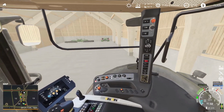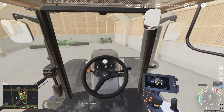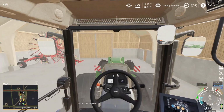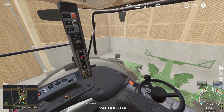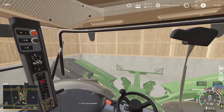Alright, there's the mowers. So hopefully we can kind of jingle jangle in this shed and connect them all. This Valtra has a really, really nice turning circle. This is an awesome tractor. Alright, mowers are all attached. We're going to have to pick up the back ones here. And I think they won't hit the roof. Let's hope they don't.